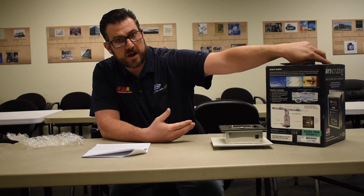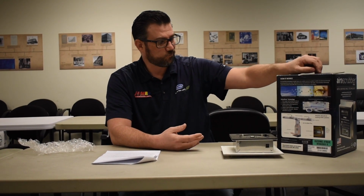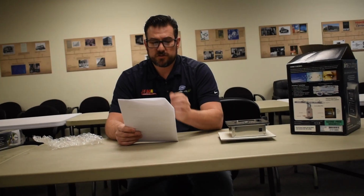There's some debate on whether or not they're more effective with the ozone than they are without. I'm not sure. I don't know. These things do claim to reduce airborne pathogens, allergens, mold, and viruses. Okay.